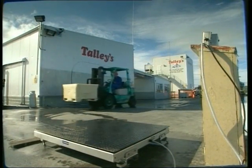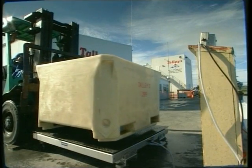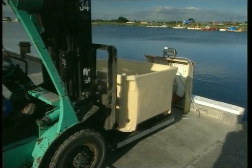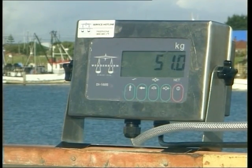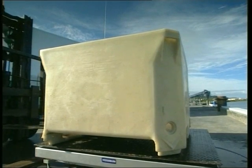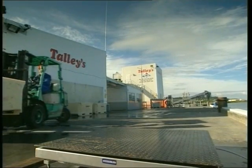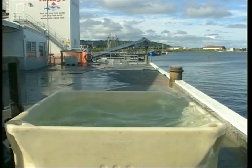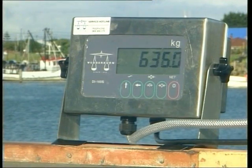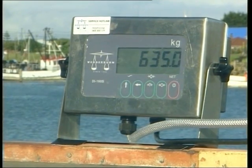So, just how much is 2 cubic meters? Well, take a Dolav, and first find out how much it weighs, empty. Give or take 50 kilograms. A Dolav's volume is something over half a cubic meter. Right, bring on the water. 635 kilograms minus 50 means that a Dolav holds well over half a ton of water.